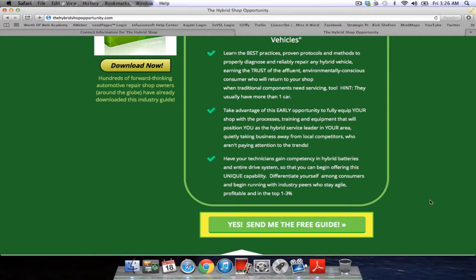Because this is a patented, proven protocol, and it's exclusive. So not everybody's going to be doing this with the same consistency, which gives you the same reliability. And it is a unique capability that you're going to get in on when you participate in this franchise. Of course, we alluded to the fact that you're going to differentiate yourself and position yourself as a leader among consumers and accrue that trust.